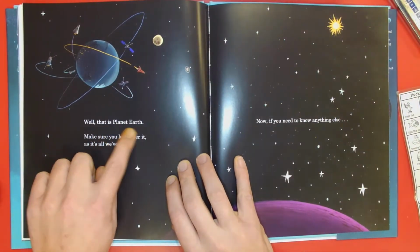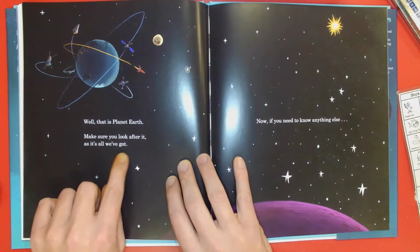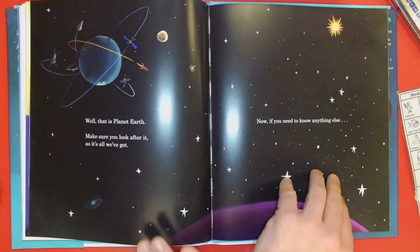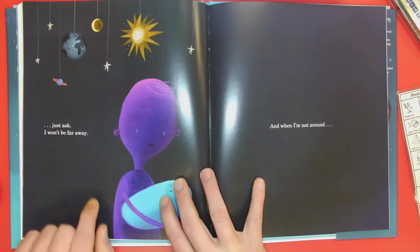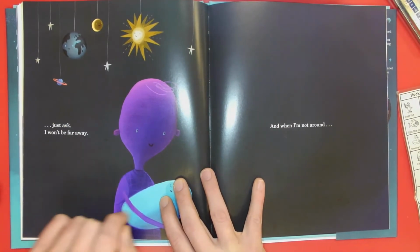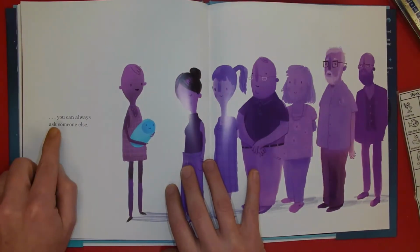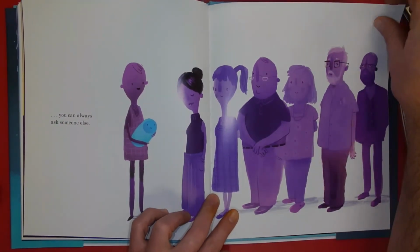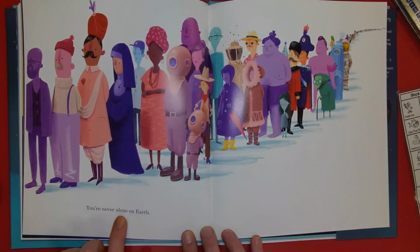Well, that is planet Earth. Make sure you look after it, as it's all we've got. Now, if you need to know anything else, just ask. I won't be far away. And when I'm not around, you can always ask someone else. You're never alone on Earth.